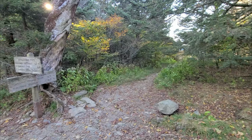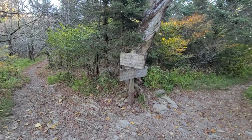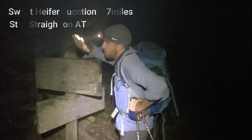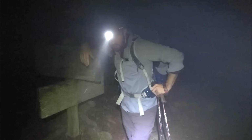We've made it to the first trail junction, which is Sweat Heifer Trail Junction. We're 1.7 miles in. Lo and behold, Gatekeeper Oz is at the trail junction collecting fees. Running the deal today though. What's the deal? 2 for 1. And obviously Oz works for the National Park Service, taking random money from people. For no reason.